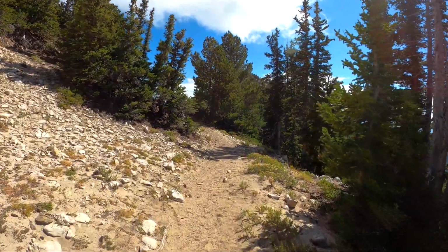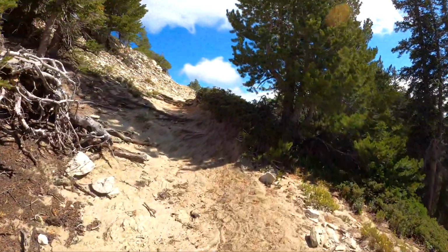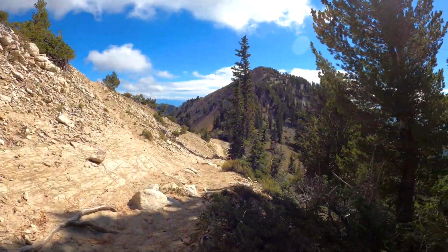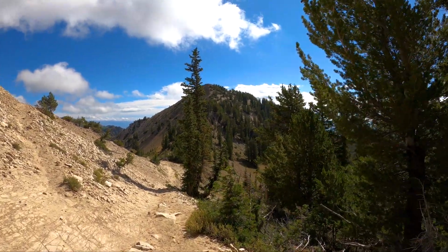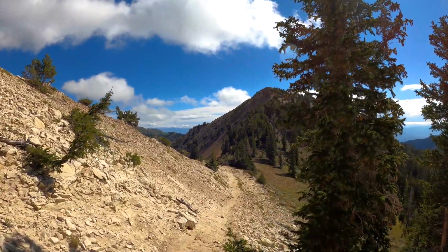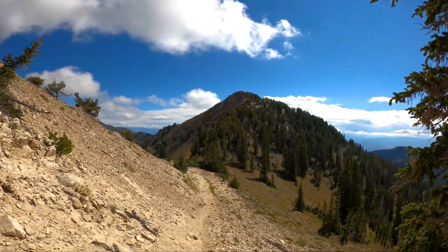Well, this is still the Great Western Trail, and it looks like it gets used quite a bit in this section. There is Sunset Peak. Looks like there's a couple of people up on top. And there it is. We'll be up there in a few.